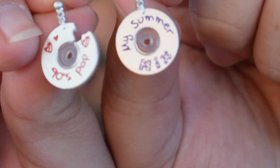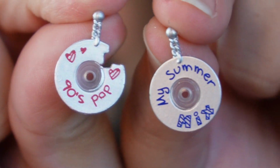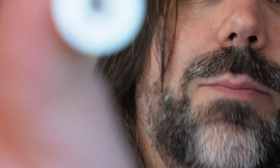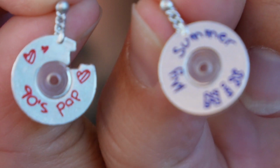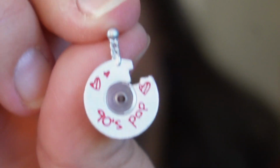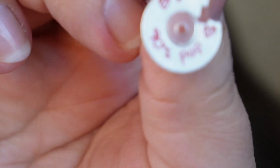But the earrings, I love these earrings because they are CDs. Look at this. They are amazing. I love these earrings so much. So this one, it's a broken CD. Like, who's been guilty of accidentally breaking a CD before? I have done that. But they look like they've been written on with a Sharpie, and this is totally me. I did this. I would burn CDs, and I would write on them with a Sharpie what was on them. So this one says 90s pop.